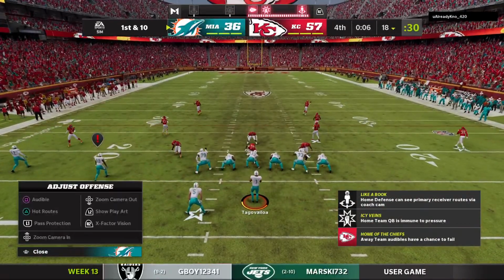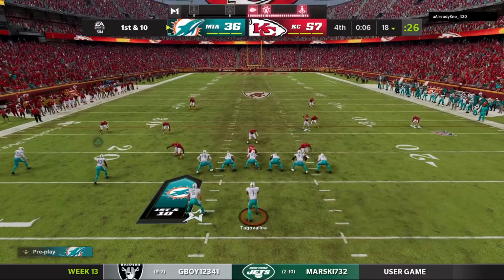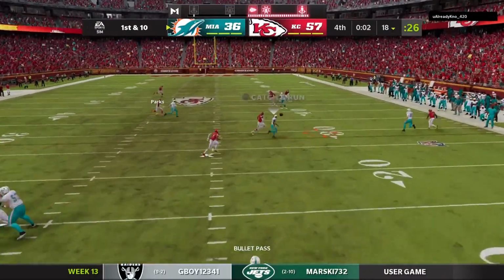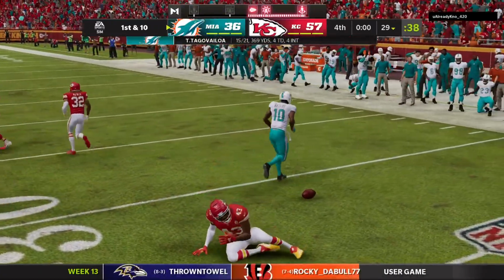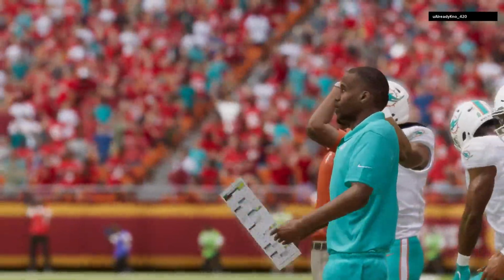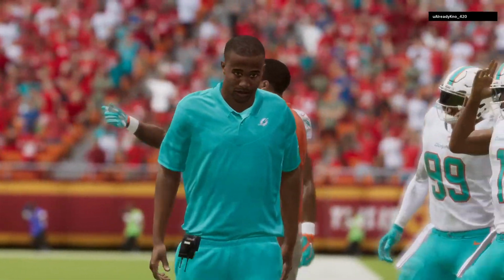The Dolphins at the line ready for their next drive. This is just an exercise in futility. Do you even bother running a play here offensively? I wouldn't, because now is not going to erase what's happened during the game. So after it's over, you're going to go to the film, find out where the game was really lost. But this is not a situation now where you're going to make up for anything. We'll see what they do here.